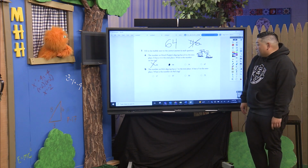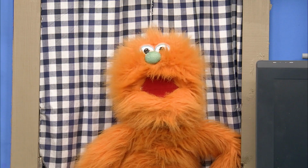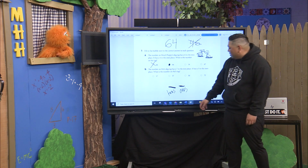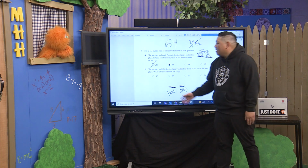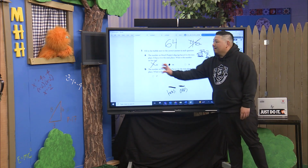Cool. All right, the number on Pal's dog tag has a 7 in the tens place and a 3 in the ones place. So remember, the first digit is going to be our ones place. From left to right, of course. Right, right. And no, left to right. From right. Sorry, a little bit. From right to left, right? Ones place, and then we have our tens place. And we say first because if a number has 4, 5, 6, 7 digits, then that will be the first digit from our left to right. So right, we're going to go from our right to left.